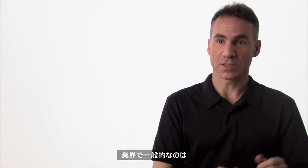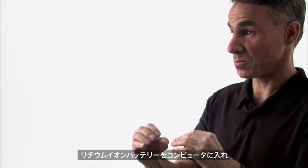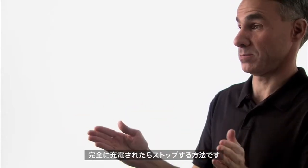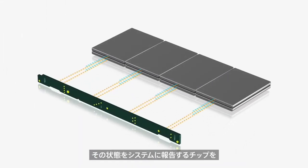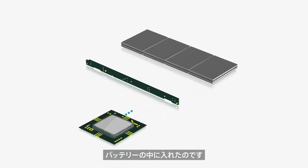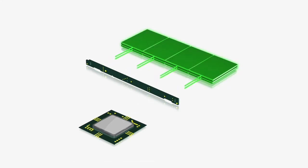How the industry charges is taking these lithium-ion cells, putting them into a system, charging at a constant voltage until they're full, and then they stop. That can wear out a battery prematurely. What we did was we have a chip within the battery that talks to each one of the individual cells and reports back on its state to the system. Then the system goes back and adjusts the current accordingly.